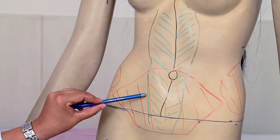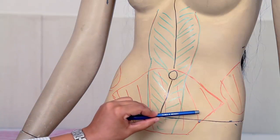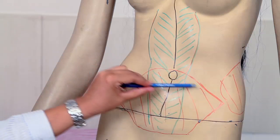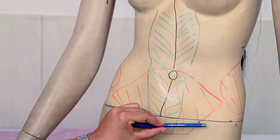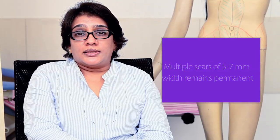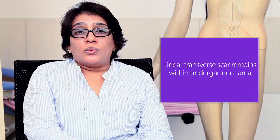In abdominoplasty or lipoabdominoplasty, the skin between the hairline and the navel is removed completely. The underlying muscle is tightened in the midline. The upper flap is then tightened, brought down and sutured to the lower flap. The resulting linear scar remains hidden within the undergarment. Following liposuction, multiple small scars remain permanent at the port sites. They are usually of the size of 5 to 7 mm. Following abdominoplasty or lipoabdominoplasty, a linear transverse scar remains permanently at the lower abdomen within the undergarment.